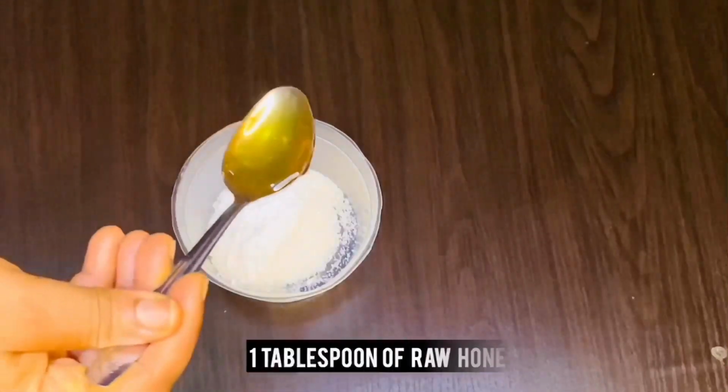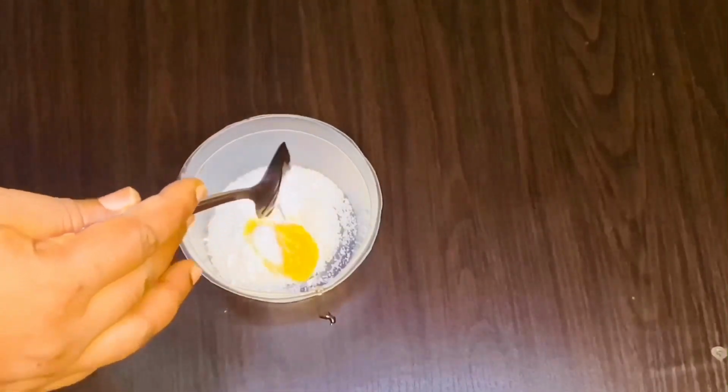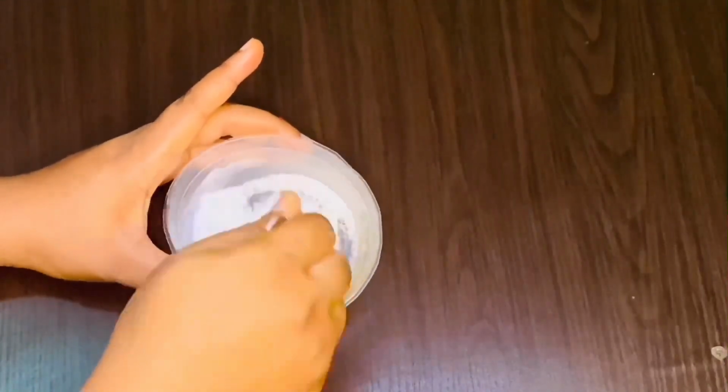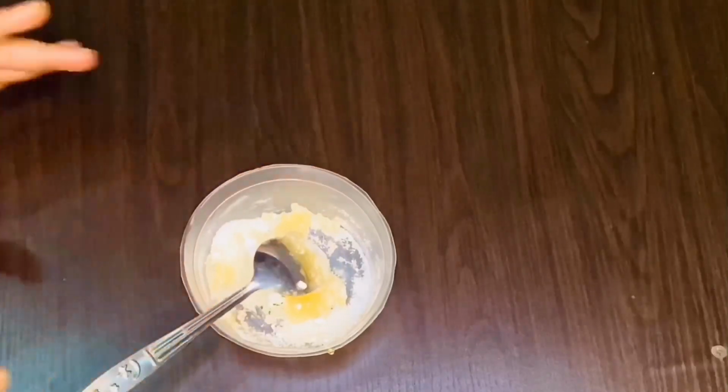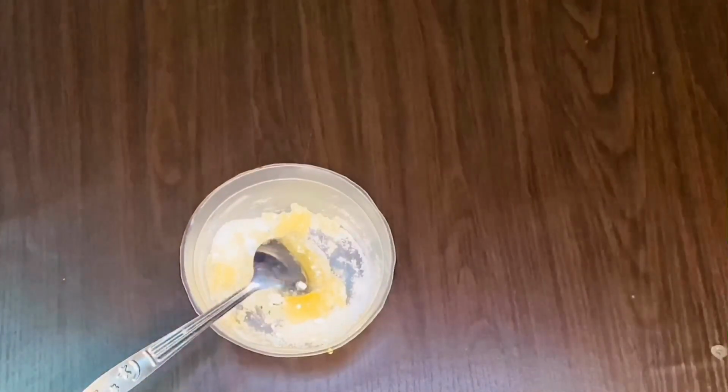I'll be adding 1 tablespoon of honey. Honey is a natural exfoliator. Honey will help to keep your skin looking younger, radiant and smooth. Honey will help to lighten scars and is used to treat acne. Honey will also help to lighten wrinkles and it will give you a natural glow.